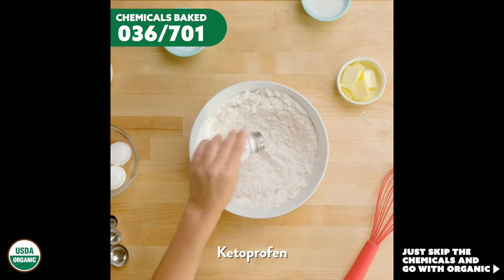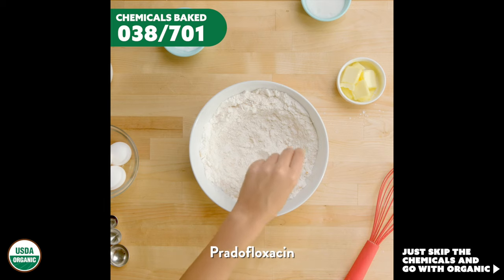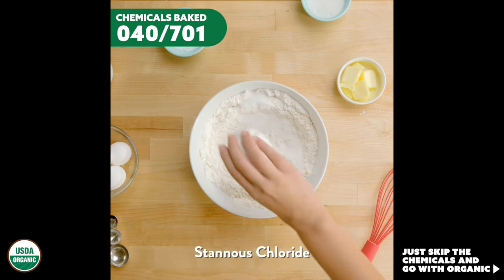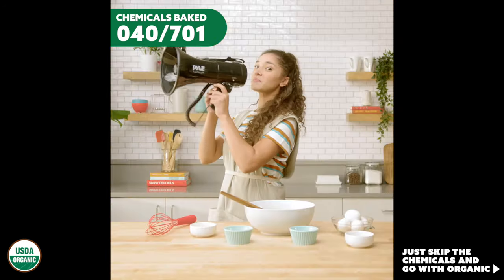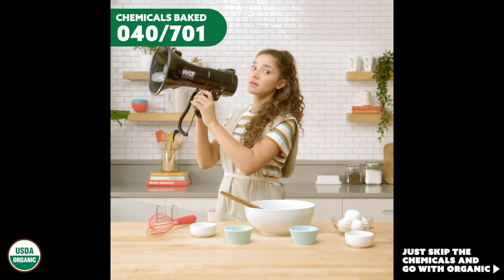You may also be adding a dash of ketoprofen and possibly a pinch of lacilosid. Maybe a sprinkle of pradofloxacin. How about a teensy bit of naltrexone? Or perhaps an itty bit of stannous chloride? You can skip all these chemicals and just go with organic.